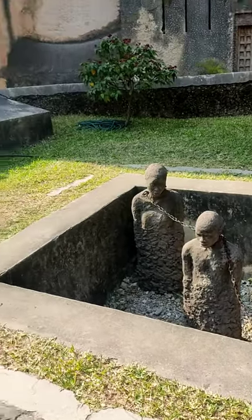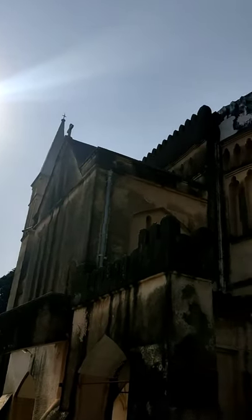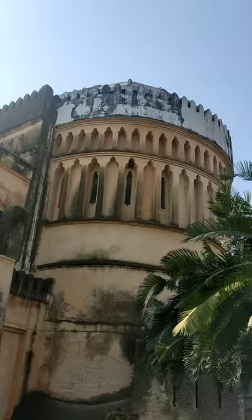And you can see the view of the church. It's very close to the minaret of the Islamic mosque. That shows you each one has his own way of belief, who have a freedom of worship.